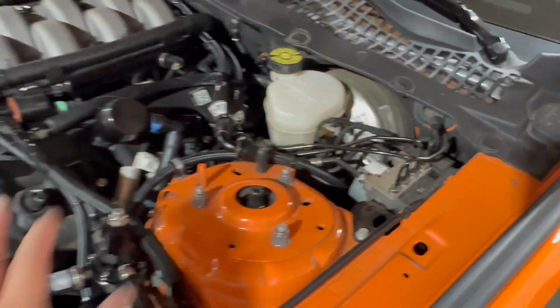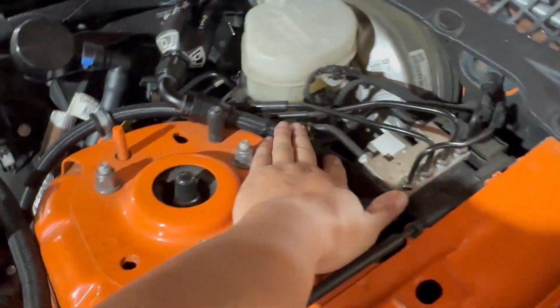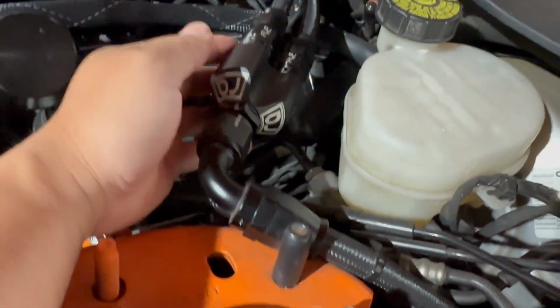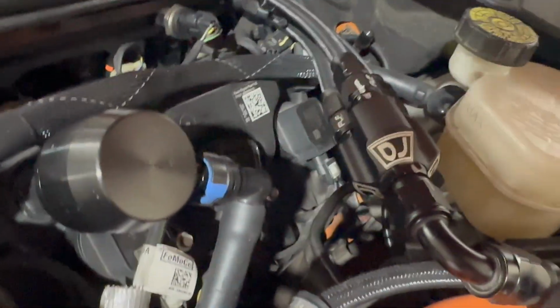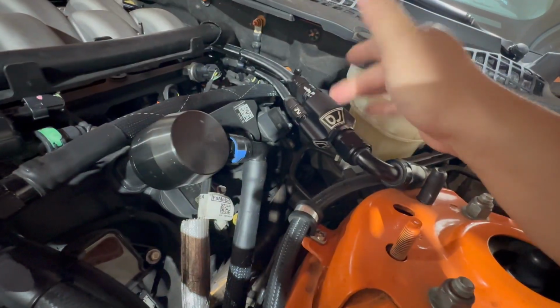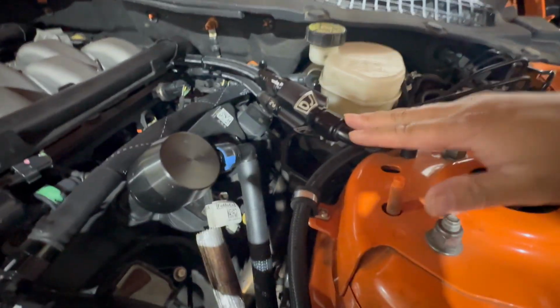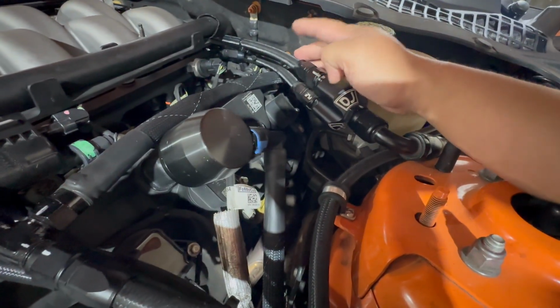Anyway, if you guys understand how a fuel system works, this is my feed, and then it splits to a triple bulkhead here. Pretty cool, pretty unique fitting from Radium here. And then this is dash 10 that comes up and splits out to dash 8.